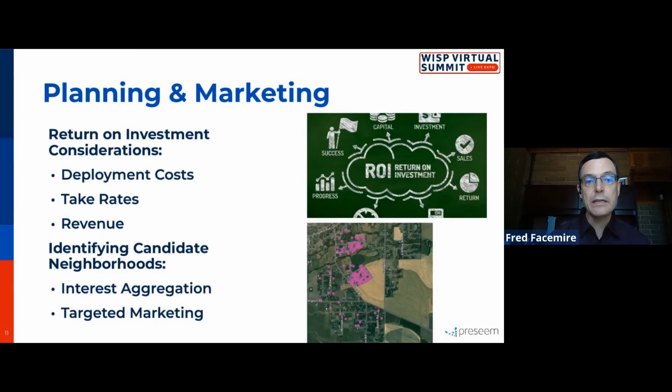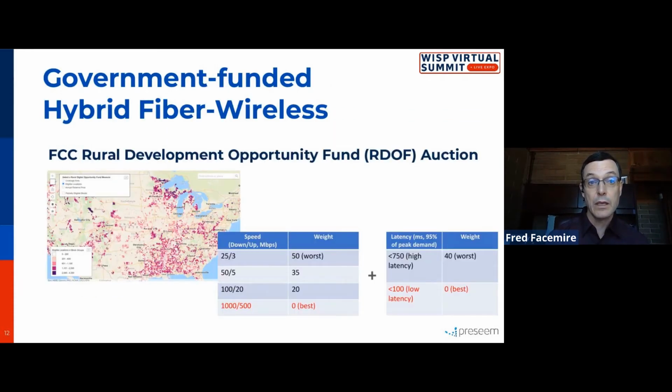It's also important to look at planning and marketing. Return on investment is the way we decide how to go into the neighborhood, and we look at all the various costs that are involved and what our return would be. And one of the important inputs to that is to identify the neighborhoods where we're going to get a good take rate that will provide us that revenue. And so we do that by targeted marketing, by having a website where the potential customers can go and register their interest, and we aggregate that and look for clusters in neighborhoods that make sense. That lets us know before we actually start building anything what the likely take rate would be, and therefore what the success is going to be in that neighborhood. And so we put all those things together, and I think it's worked very well. It allows us to deploy hybrid fiber wireless solutions to customers much faster, much less expensively, and still provide them the kind of service that they would expect if they had fiber running up to their home.